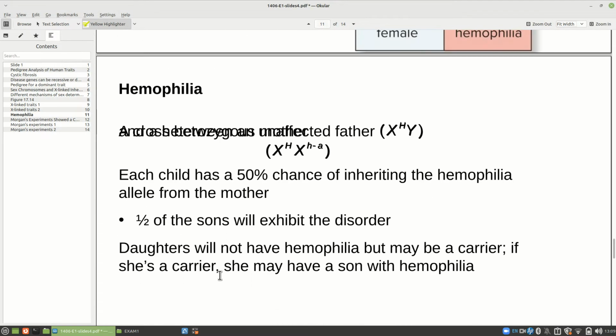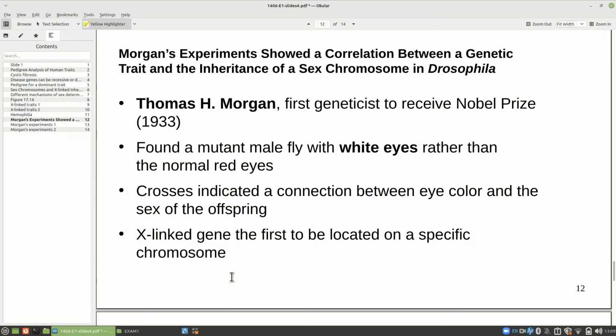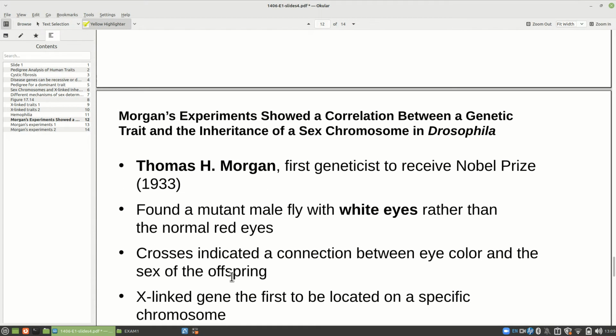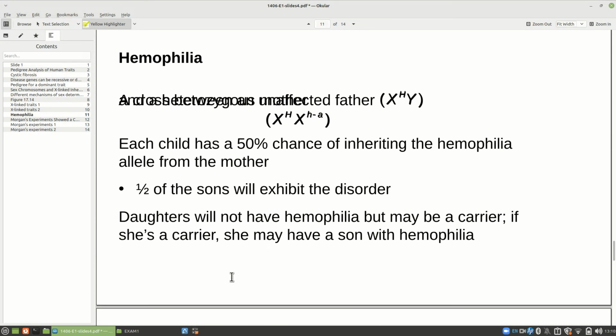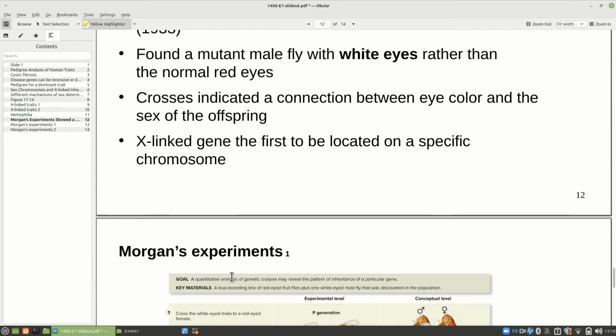Hemophilia is another. I will let you read that one. And Thomas Morgan, just know that he studied flies, and he studied them on the sex chromosome, and he's the one who figured out that you have to invent the sex-linked cross. Without him, we wouldn't have it. It was confusing at the time, and he figured out that this is because of this problem with the chromosomes, and he came up with sex-linked crosses and sex-linked traits.